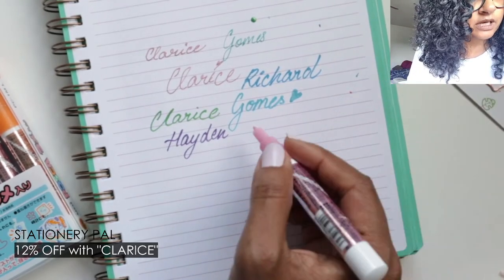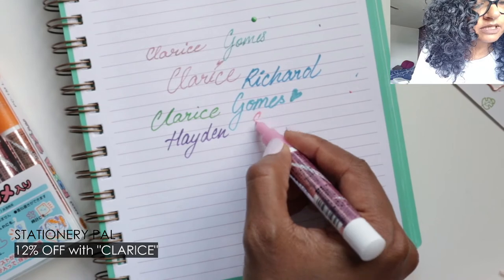Here we go. Oh my gosh, this pink looks divine. Writing my son's name.